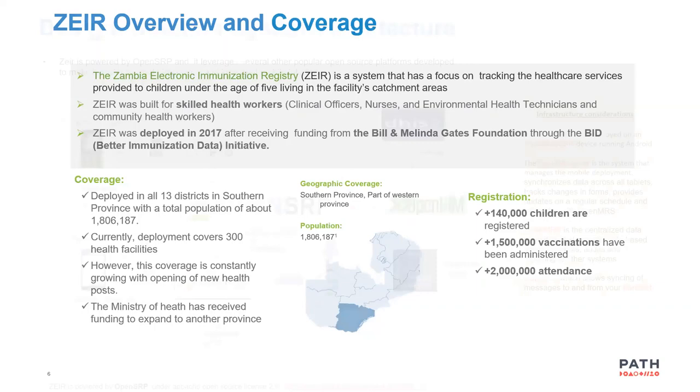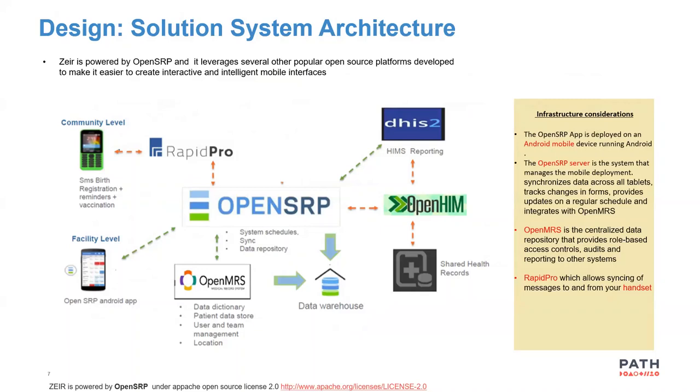So in terms of the design, looking at the solution systems architecture, one thing to mention is that, as I said, this is powered by OpenSRP. But there are also other popular open source platforms which it works hand in hand with. You can see we have RapidPro there. We also have OpenMRS. All these are open source software that it's working along with. The simple setup is that we have a tablet placed at the facility, which captures the information. This information is then transmitted via internet to the servers sitting at the Ministry of Health.